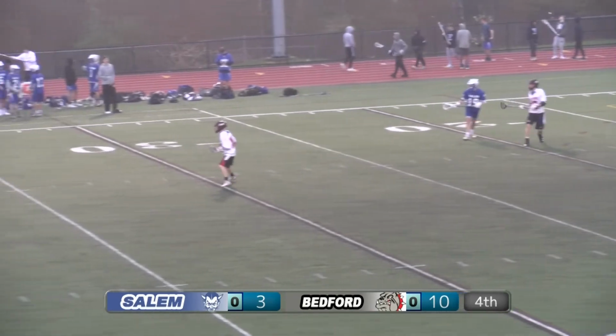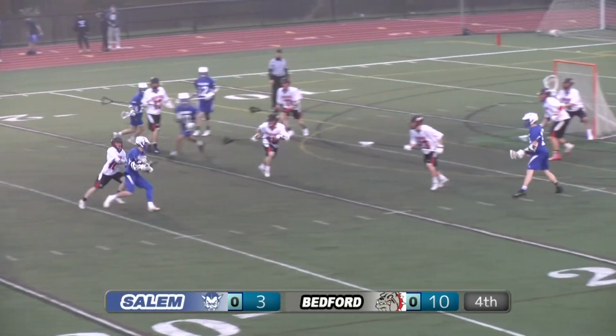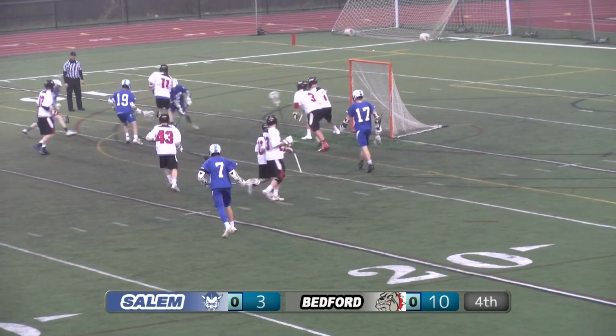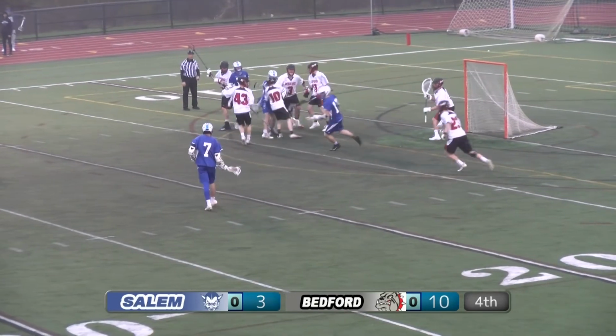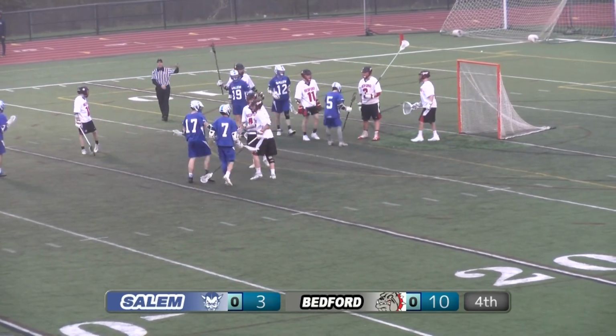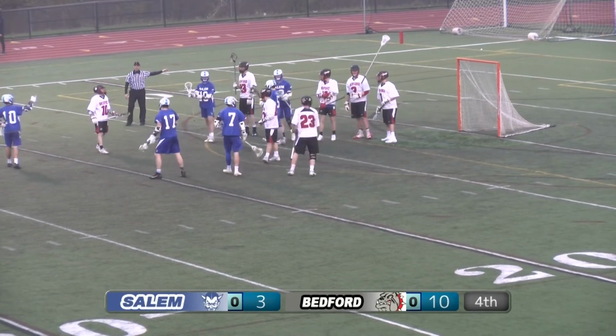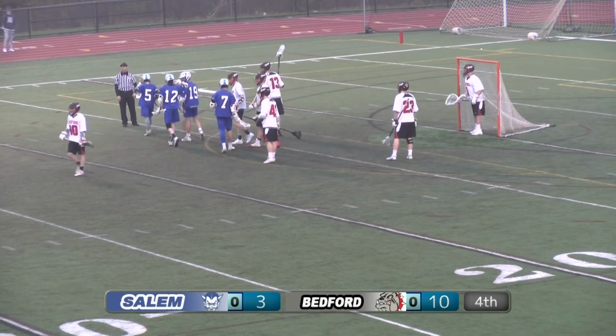15 to go. Alex Weston from up top. See if they can get another one here. Dodges to his right. Bounce shot. Save by Fox. There's a scrum out to his right. Ground ball picked up. And we're going to have a loose ball hold on Bedford. And that's going to just about do it with only a half a second left.